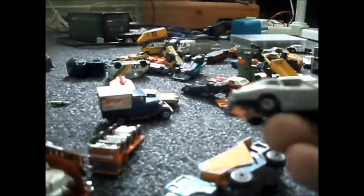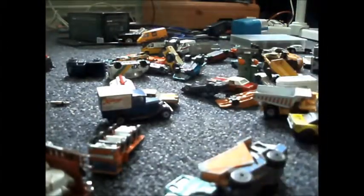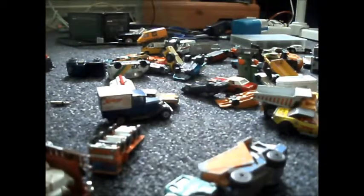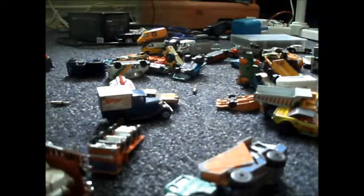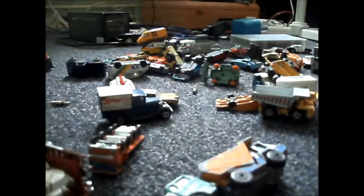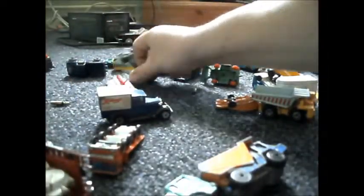Another variation of that Datsun. I've just found a silver one. That's not bad either. Ford Capri. Sort of unintentionally turning into a diecast car video. I didn't actually intend for that to happen. It's just sort of happened. I'm not going to film at all. I'm just going to film while I put these ones away so I can have a look at the others.